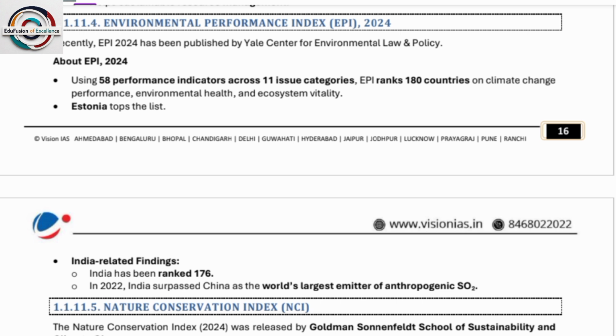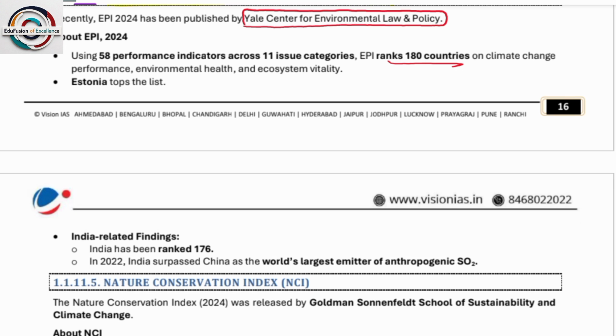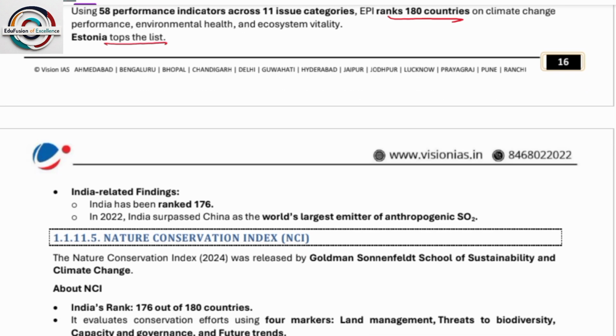Next is the Environmental Performance Index. Please look at this Environmental Performance Index. Who releases it? It is released by the Yale Center for Environmental Law and Policy. It ranks around 180 countries. Estonia tops the list. India's rank is 176. India surpassed China as the world's largest emitter.